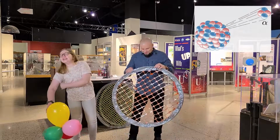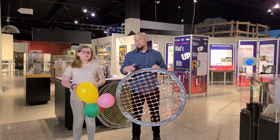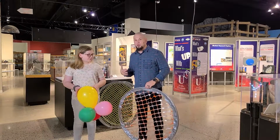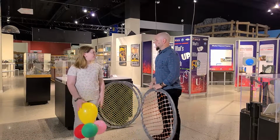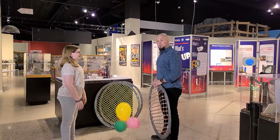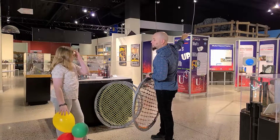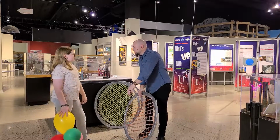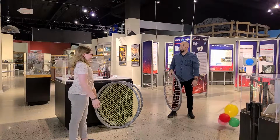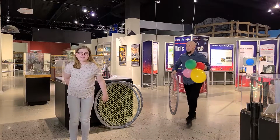All right, so we're going to show that alpha radiation and that shielding. Now the first thing about alpha radiation, if you remember, is that it cannot go very far. If I were right here, would you be able to hit me with that alpha radiation? Go ahead and throw it. No problem, right? But if I were way over there and she tried to throw those balloons real far at me over here, not happening. Balloons don't go that far.